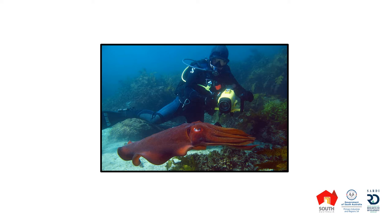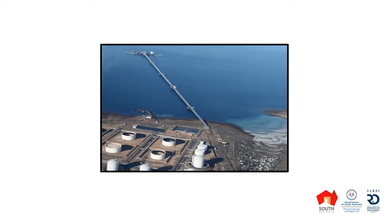It's the only place we know of in the world where you get huge numbers of cuttlefish aggregate on a particular site. And as such, it draws the attention of quite a number of visitors, tourists, documentary filmmakers, scientists, and it's along a stretch of coastline that also has a fair bit of coastal industrialisation.